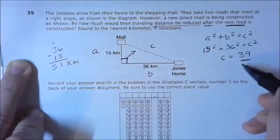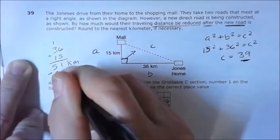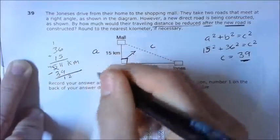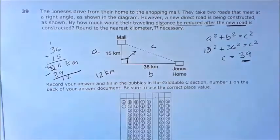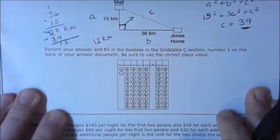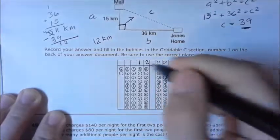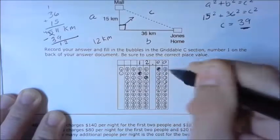So if we want to know how much it's going to be reduced, we have to take this value and subtract it from this value. So 51 minus 39. And if we subtract that, we end up with 12. So there's a reduction of 12 kilometers. So now what we need to do is we just need to write that on there. So we can go ahead and fill that in. And that would be 12.00 kilometers. And make sure you bubble that in. It'd be 1, 2, 0, 0.